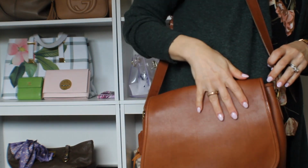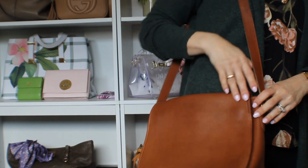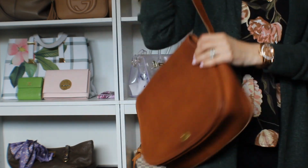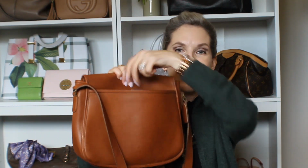But I love the color of it. As you can see, it's sort of this saddle brown color, which was one of the very popular colors that Coach did at the time. And again, I love this pocket right here for the simple reason that you can just throw your cell phone right in there. Now, this bag was made before cell phones were even thought of, but I just love the fact that there's this big pocket in the back there, and that is where I would keep my cell phone.